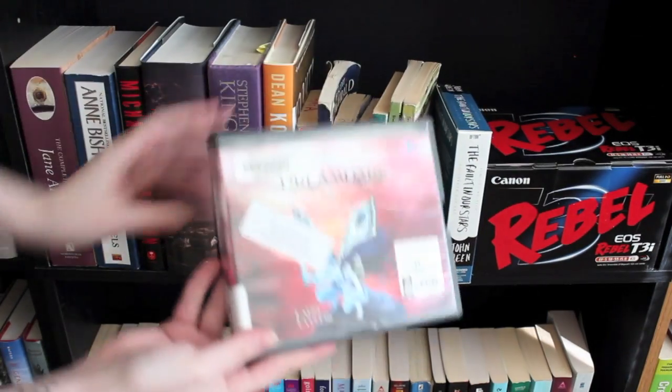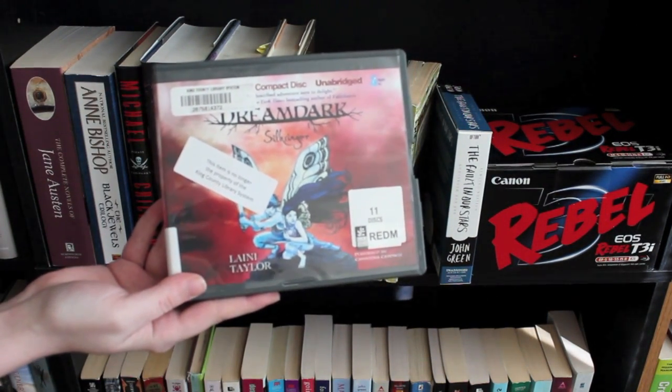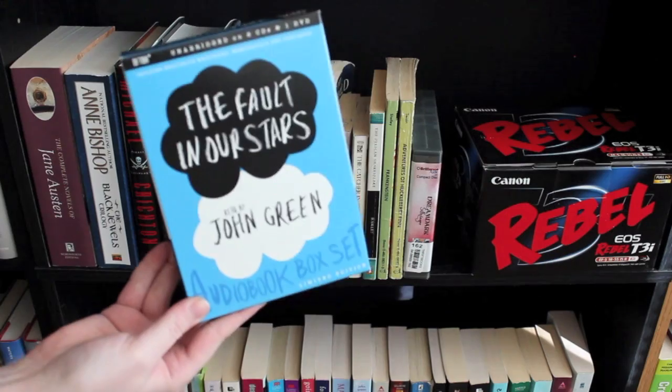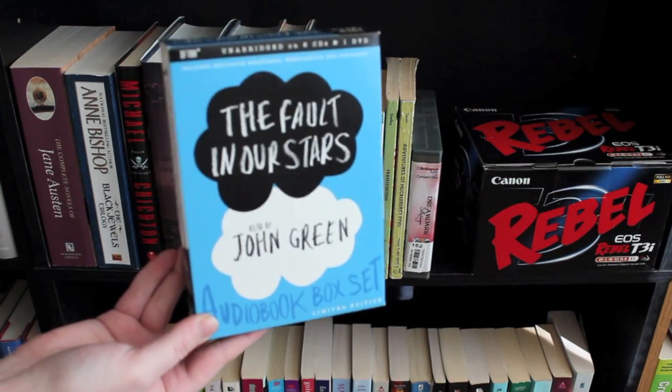And the 2 audiobooks I have are Dreamdark: Silksinger by Laini Taylor, and The Fault in Our Stars audiobook as read by John Green. It came with cool bonus stuff like postcards and a bracelet and some other stuff.